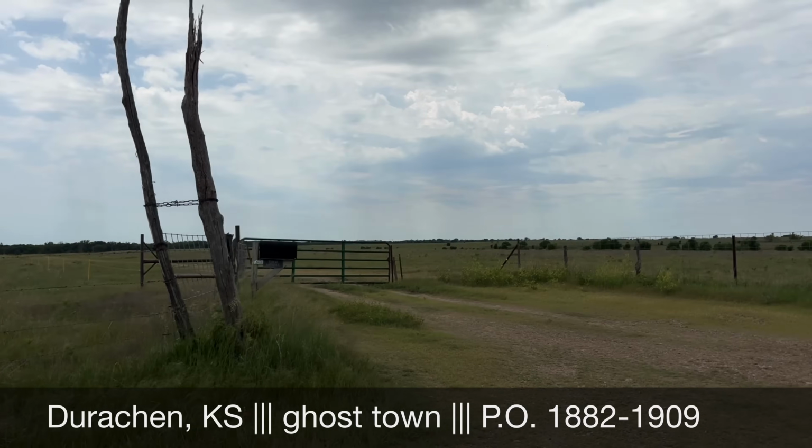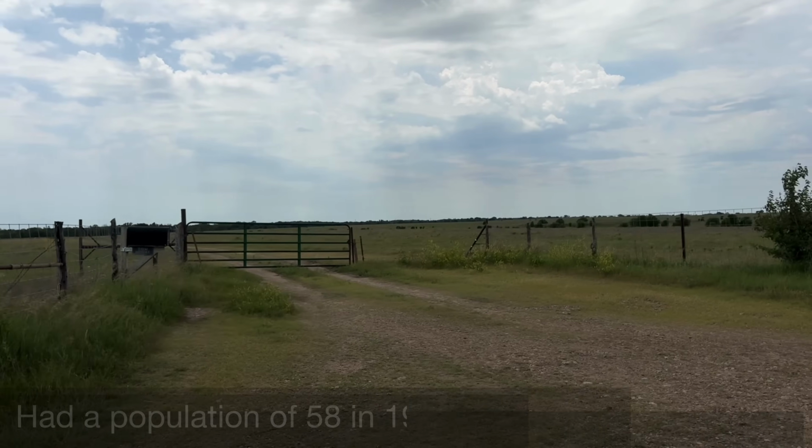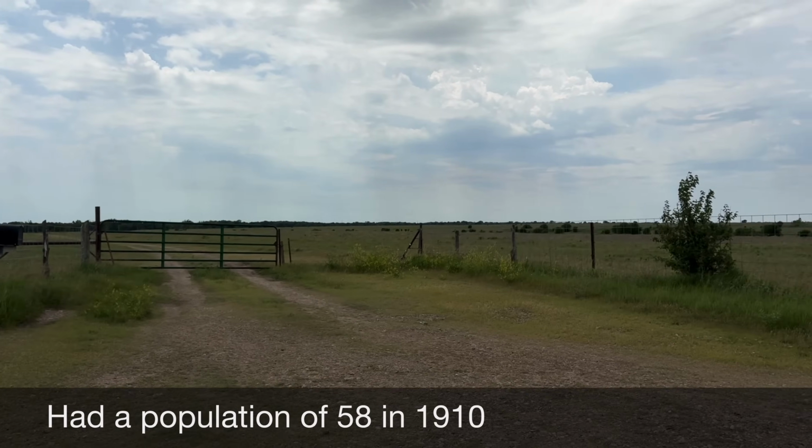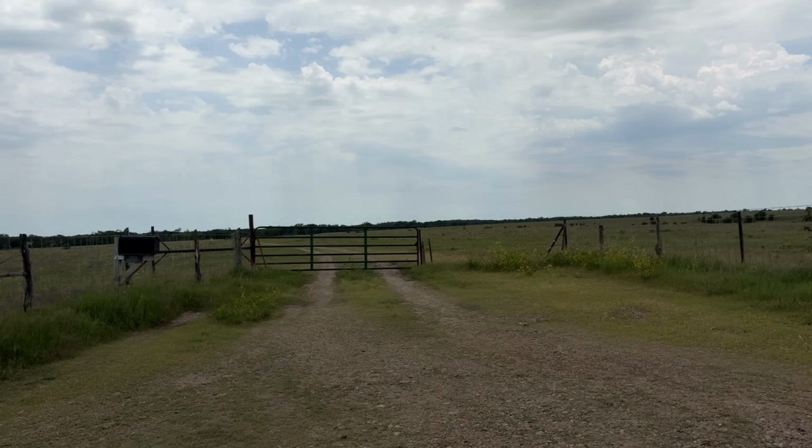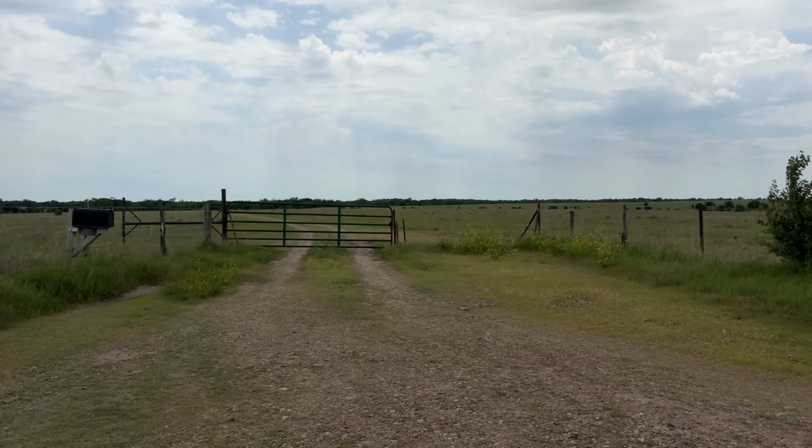Durachin is supposed to be down that, I guess, driveway road on my map. That's what it says. Interesting little marker here. But yeah, it used to be a post office a little bit down that way.